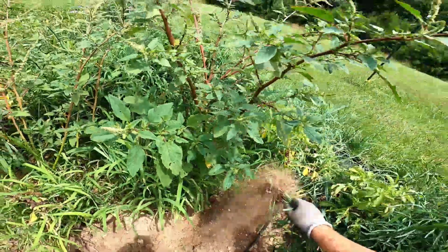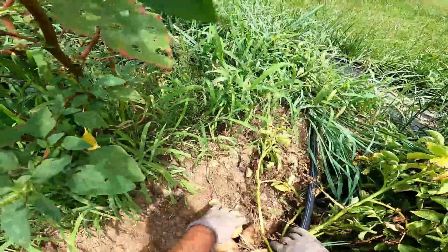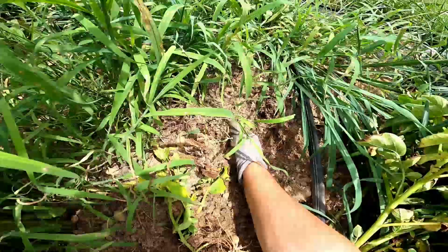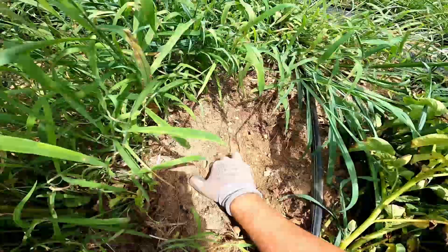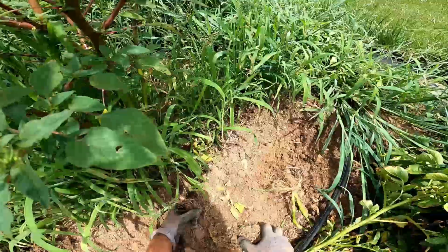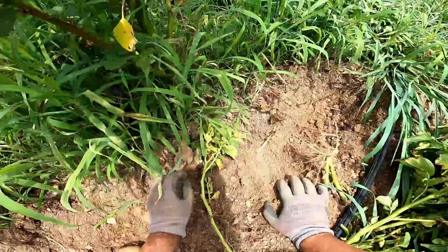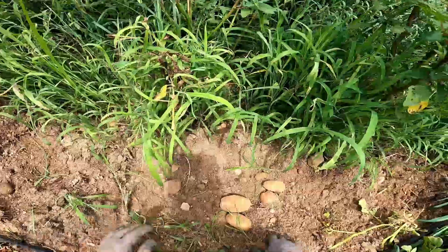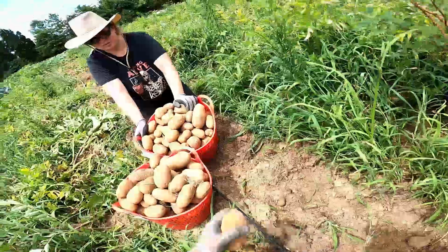More down here. More grass. One more plant at the end. Stone. These potatoes are in much better condition than last year's potatoes. Yeah. They look so good.